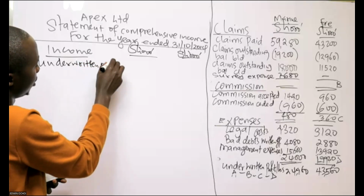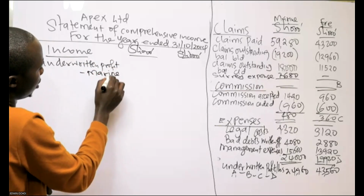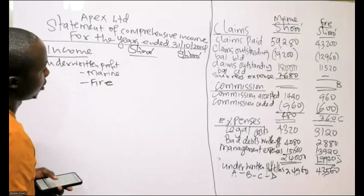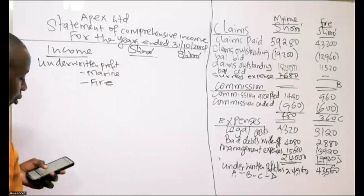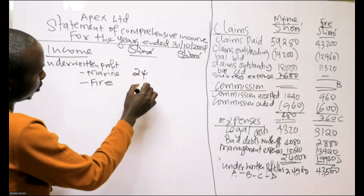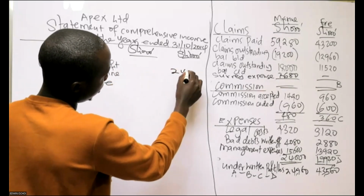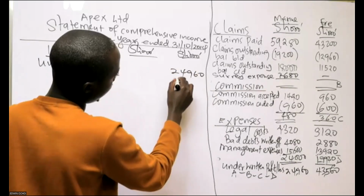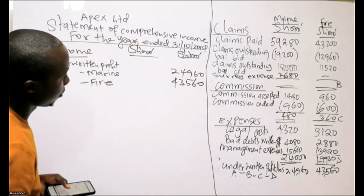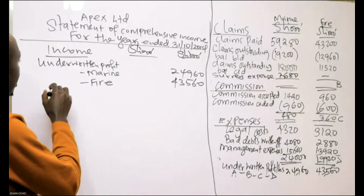The underwritten profit is for marine, and we have for fire. So what you do, you have to sum them. So we have 24,960 and 43,560, which I can record directly on the credit side. Then is there another income which can be added here?